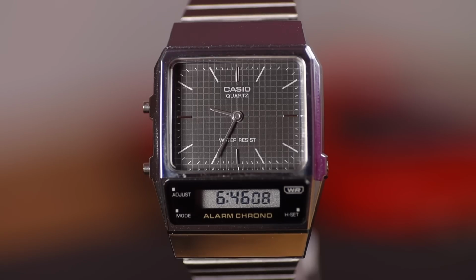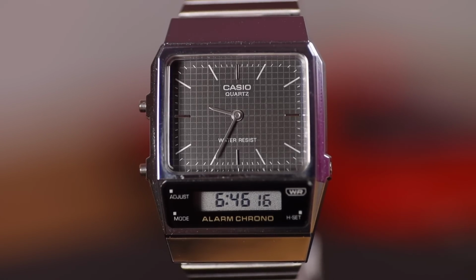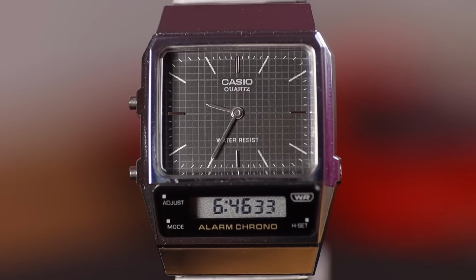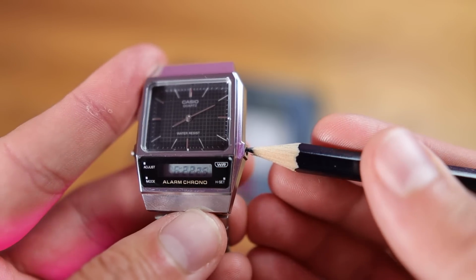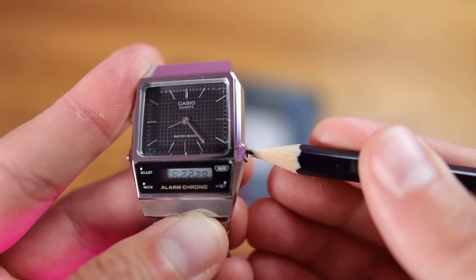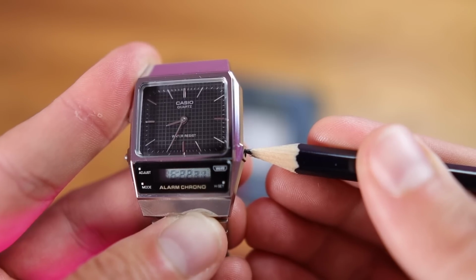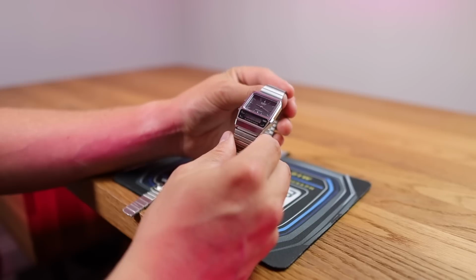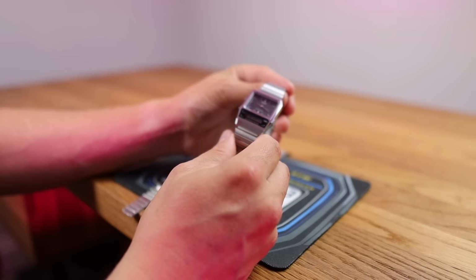We do have glossy applied indices, as well as a glossy handset. Back in the 80s, the AQ450s had a ticking seconds hand. This one doesn't. Take it or leave it. To maneuver the handset, you just have to put a little pencil in on that right recessed pusher. Keep your finger on it, and away those hands go. But it can take a while. I'd much prefer a crown. Anyway, once you've set it, fingers crossed you won't need to change it again until the battery goes after about 3 to 4 years.